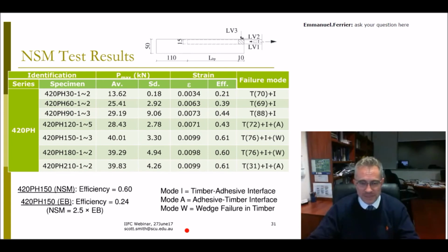In the interest of time, I won't go into this in too much detail, but these are the results from the NSM. I just want to highlight the bottom left-hand corner. The efficiency of the NSM is 60%, and for the same type of epoxy, plate, timber, the difference between NSM to EB, there's an efficiency factor of 2.5. So that is, the NSM joint is 2.5 times the strength of the externally bonded joint. And this is a common phenomenon for NSM systems.